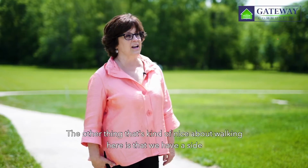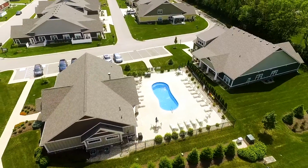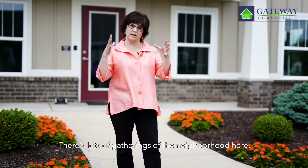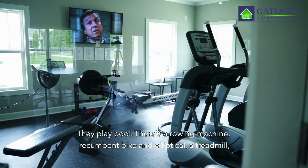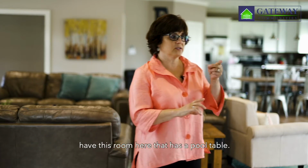So we've got lots of walkers here. So one of the things that many of the homeowners here tell me that's their favorite thing about living at the preserve is the ability to use the clubhouse. So people that live here might use it for a private party. There's lots of gatherings of the neighborhood here. So sometimes they have like a wine and cheese. That's like every other Tuesday. They play cards, they watch football games, they play pool. There's a rowing machine, a recumbent bike, an elliptical, a treadmill, there's weights. So it's really good space, and people watch TV and exercise. It does get used a lot. Then we also have this room here that has a pool table. So there you go. Great property, tons of cool amenities for the people that live there.